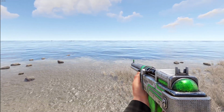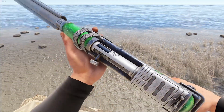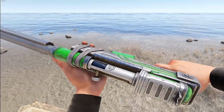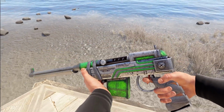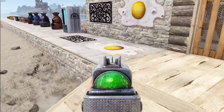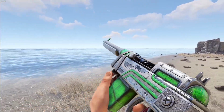Next up, we've got some SARs. First one here is going to be the Protocol SAR. This comes in a green and a blue version. It just has a very beat up, sci-fi, weird look, with little cobalt symbols here and there. Definitely something that I feel fits into the mystery of Rust. Aiming down the sights here, you do have a green tip, or a blue tip for the other one if you look at the alternate version.